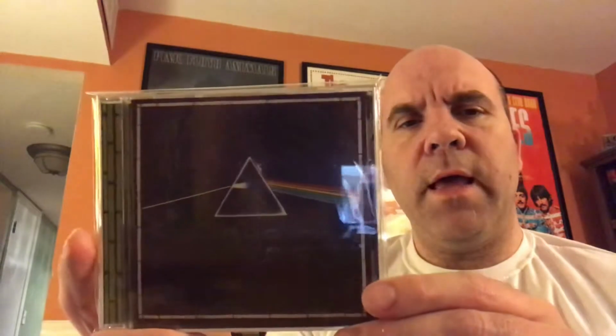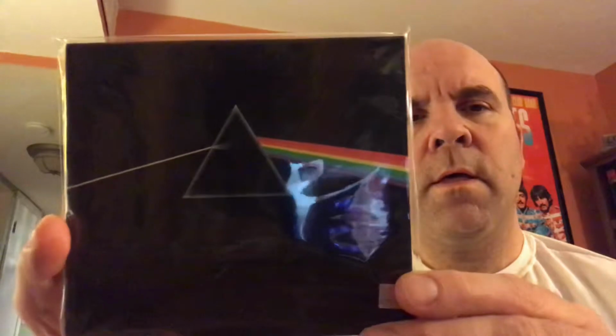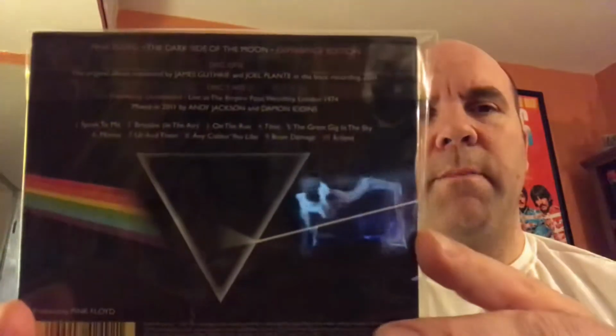And then they did, I think, a 30th anniversary reissue of this where they altered the cover even again. It's a little artier. And again, I've got it upside down. I think this is the double CD version, but it's part of the most recent remaster series, and it's got one disc of the original album, and then the second disc is the Live at the Empire Pool, Wembley, 1974 concert of the full album.